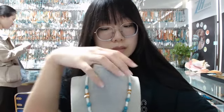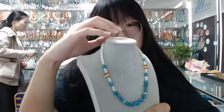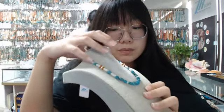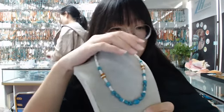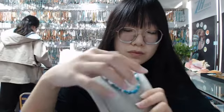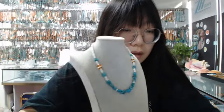And back to this necklace, it's made of white shell fishy beads, blue rice fishy beads, orange spiny oyster round beads, yellow amber chip beads, and blue turquoise fishy beads. We like this necklace.